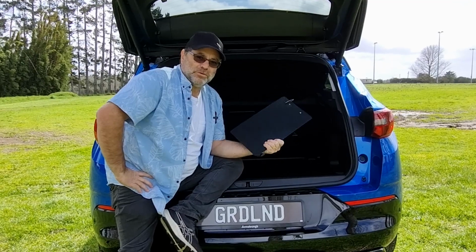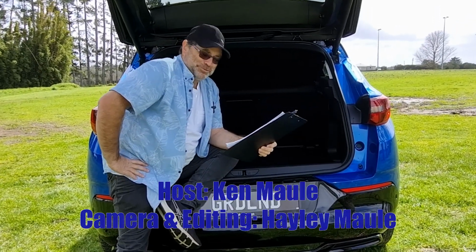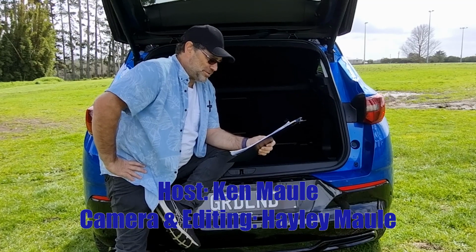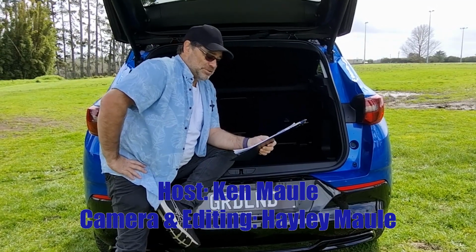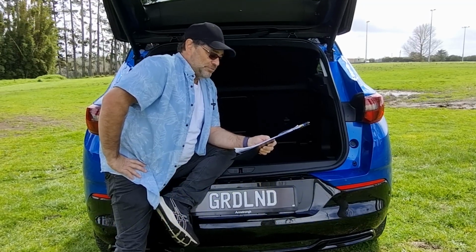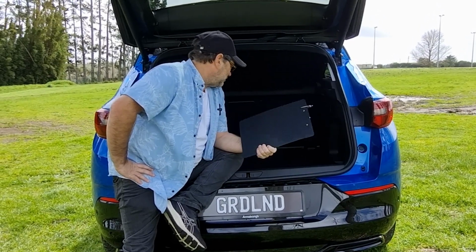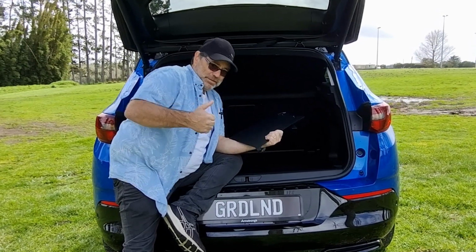So that was the Opel Grandland. Great little car, actually. I quite like it, and reasonably priced. We're looking at $51,990. At the moment, they have them on special, as of October 23, at $46,990, which is a fantastic price for a great little car. Yeah, no, I can't fault it, to be perfectly honest. I'm happy with it. Go get one.